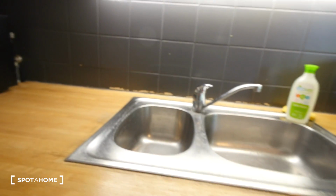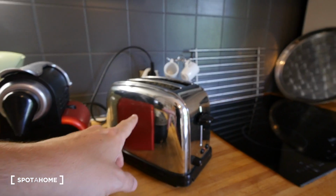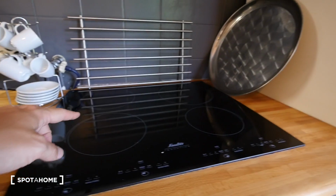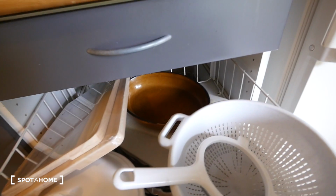I have the sink, it's a double sink with a very big table, an espresso coffee machine, a toaster, a bottle to heat the water, a stove with four hubs. Then we have more storage, drawers. We have some three drawers in here, so a lot of space.